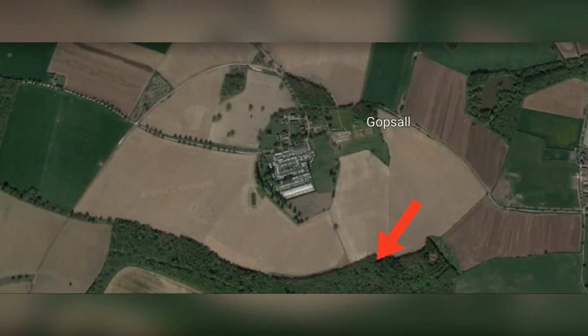Okay then, so courtesy once more to Google Earth, what we're looking at here is an image of where Gopsall Hall used to reside. And of course, this day and age in 2021, where the hall used to stand, is now a farm in its place, Gopsall Hall Farm. Now, where that red arrow is pointing, that's actually pointing pretty much at where the temple is that we're about to go and see today, that used to belong to Gopsall Hall.